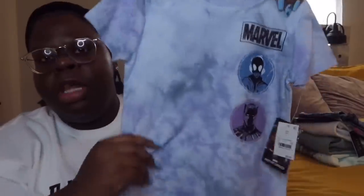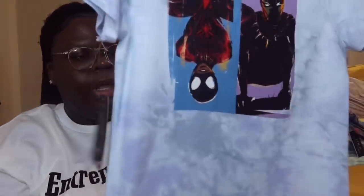I also found him this Marvel shirt. He loves Spider-Man, so I had to find something with some type of Spider-Man superheroes. He likes Black Panther as well, so I got him this.